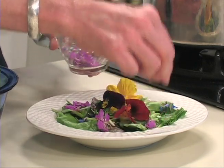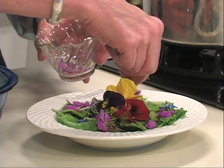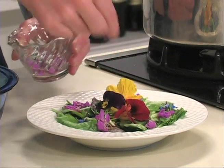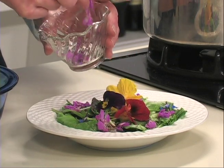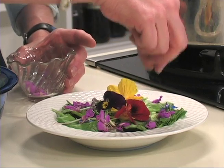Here we've got a salad with some bright nasturtiums and some borage flowers and a viola. And we'll add some of our nice, brilliant pink fireweed blossoms. Today, we'll be providing information on making three different products: fireweed jelly, homesteader's honey, and a fireweed blossom vinegar. And we'll be back in a moment to show you how to extract the juice to make jelly.